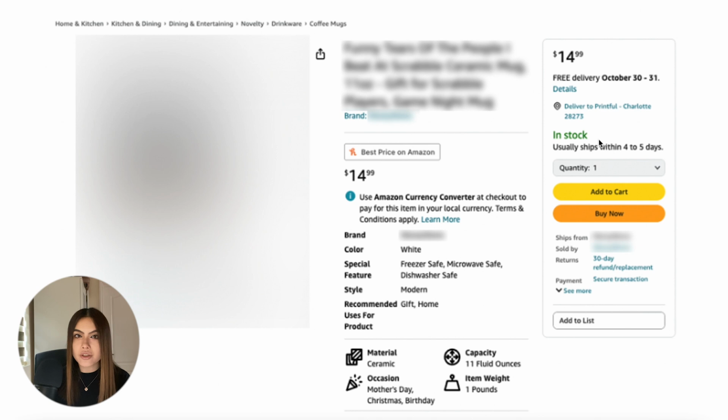Now, if your page does not look like this, if it's not live or available for delivery, wait at least 48 hours. Don't panic and upload the listing 10 times, okay?